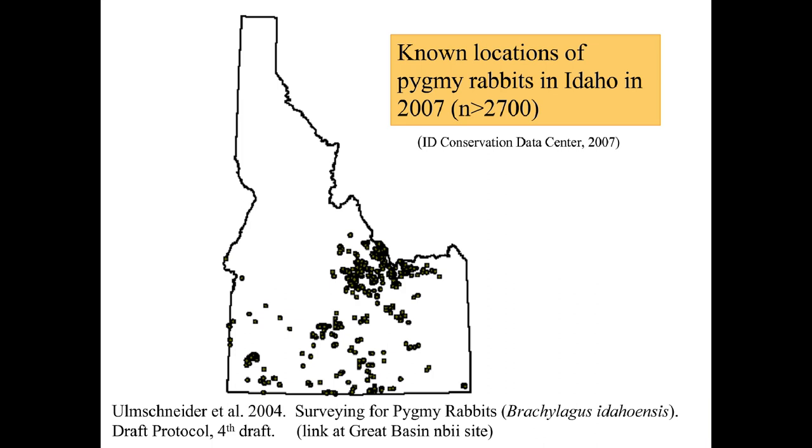For anybody who's interested in surveying for pygmy rabbits, Helen Ohmschneider with the BLM in Idaho led an effort to draft a protocol on how to survey for pygmy rabbits. That document is available from a link on the Great Basin NDII site. And it's really useful if you're going to be out surveying for this species.